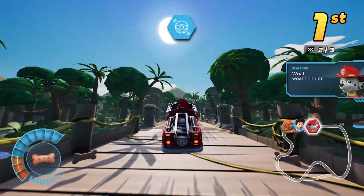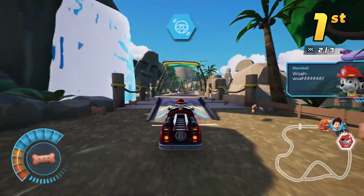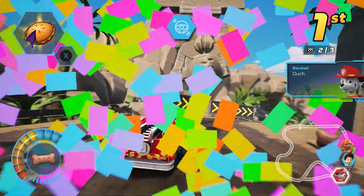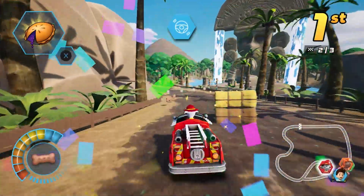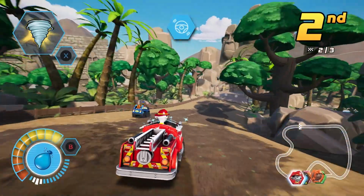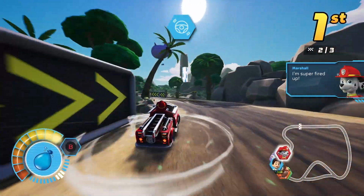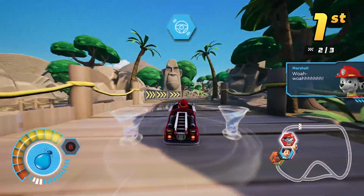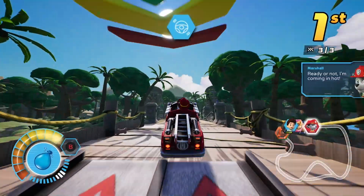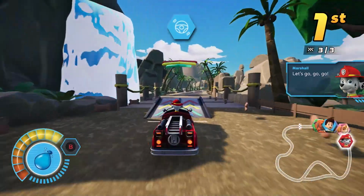Two laps to go. Whoa! Ouch! I've got this! Super fired up! I'll be the best mayor in the world! Whoa! One lap to go! Ready or not, I'm coming in hot! Let's go, go, go! Best mayor in the world!